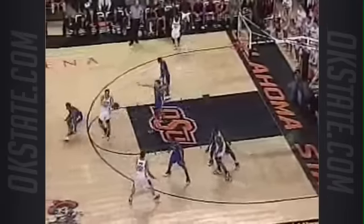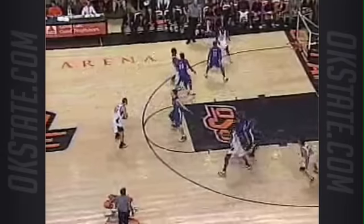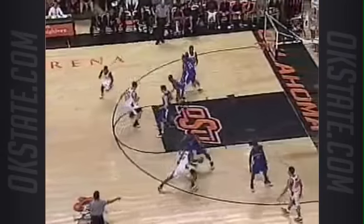Bobbitt on the right wing. Top of the key to Miller. 15 to shoot. Padgett guards him, but backs away. Right side, Joey Graham drives to the right side. Baseline jumper missed, kicked by Miller. The ball is kicked, and Kansas comes up with it.